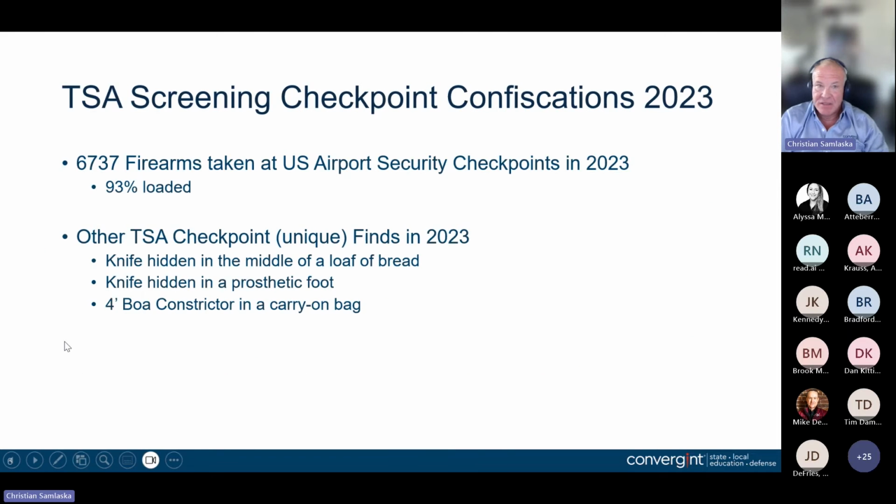This is just a quick reality check on what happens at security checkpoints and why they are so vital and effective. Just a couple of things that are found. This was all in 2023, last year.